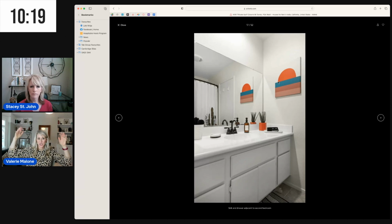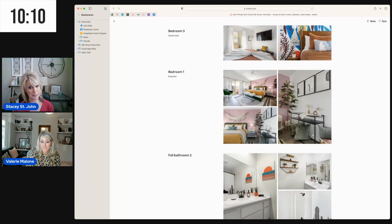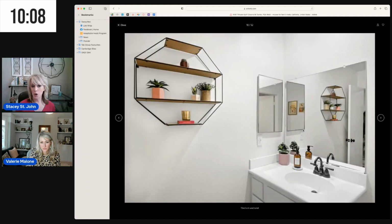So maybe change the color temperature of the bulbs and even add a lamp to this really big vanity. Okay, Val, I want to ask about that. For anyone who's listening and doesn't know what you mean by color temperature, talk to us more about that.